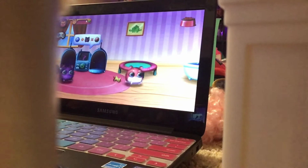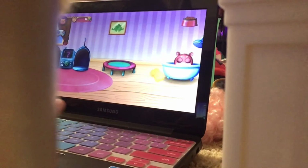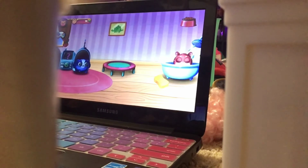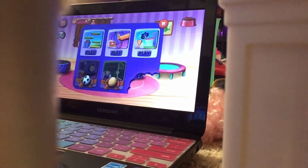It's cute. See if we can bathe one here. Well, it's cute. Oh, I use a little sponge to scrub them. Oh, you can't really see that part. Let me move it. Oh, he's all shiny clean now. Now, guys, we got 10 coins. Let's go play a different game.